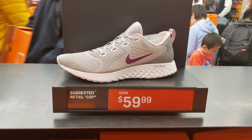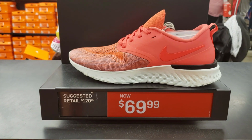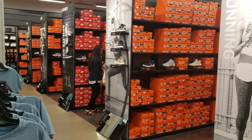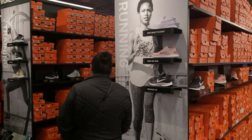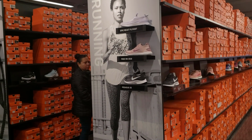That's a pretty good price. Legend Reacts, $60 for women. Odyssey React Flyknit. Okay, we found another one for a pretty good price for women. I feel like the women's section lately has been pretty stale, man. The guys section's had way more heat lately, and the women's section's been pretty lame. I don't know. Let me know what you guys think, if that's true or not, or what you guys have seen at the outlets. Has that been the same experience for you guys?